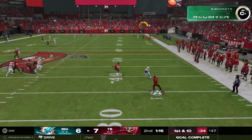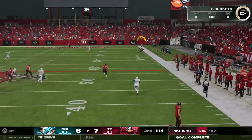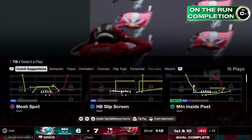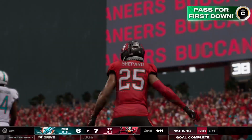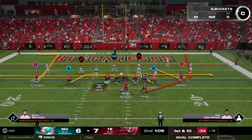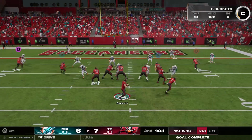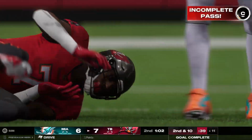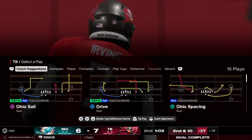Buys time, rolling right. Launching deep down the right sideline. This is caught inside the 15. It's a huge pickup on the play. And that's good for a Buccaneer first down. Working inside the red zone. Defender arrives right as the ball does, and the hit knocks it free.